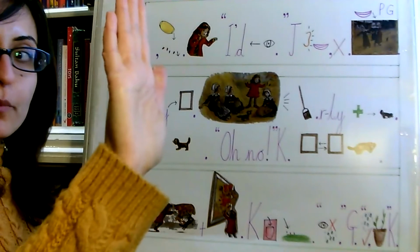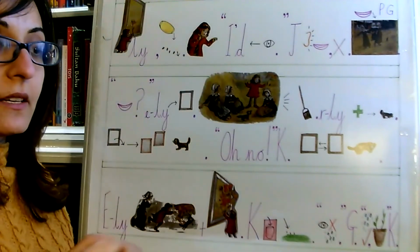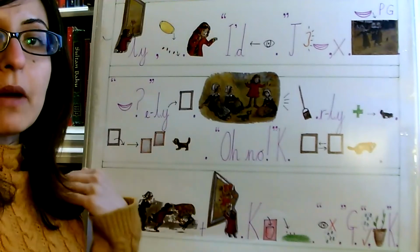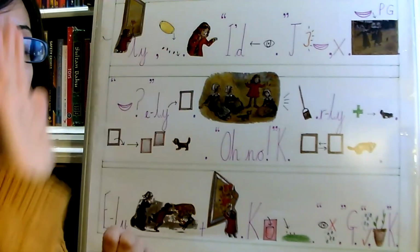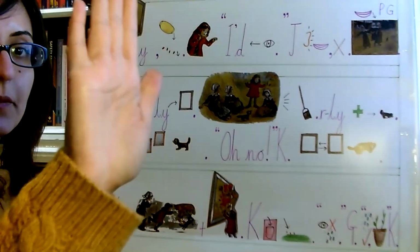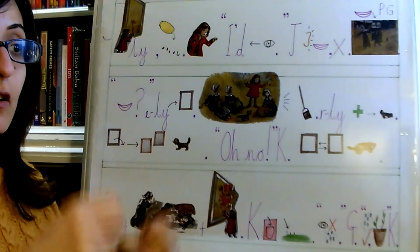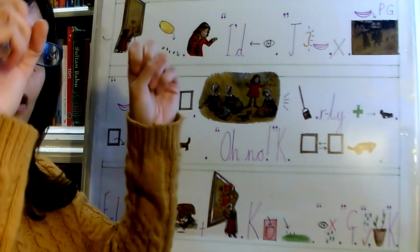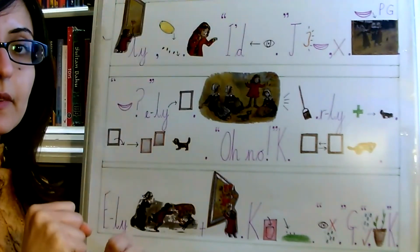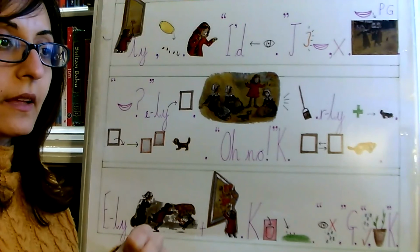Shall we see if it stopped raining? Grandma said. Rain is good for the garden, said Katie. It will make everything grow. My turn, your turn. Here we go. Shall we see if it stopped raining? Grandmother said. Your turn. Rain is good for the garden, said Katie. Your turn. Open speech marks. It will make everything grow. Your turn.